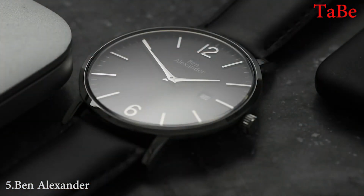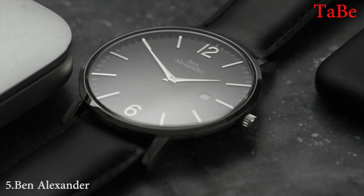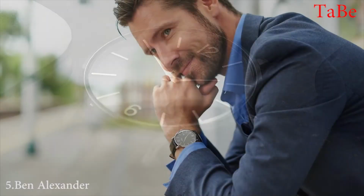We started Bell Alexander to create a timepiece that could last a generation. We took our passion for watches and came up with a simple and elegant design that's built to last. I want to introduce you to the Trafalgar, our first watch created for Bell Alexander.